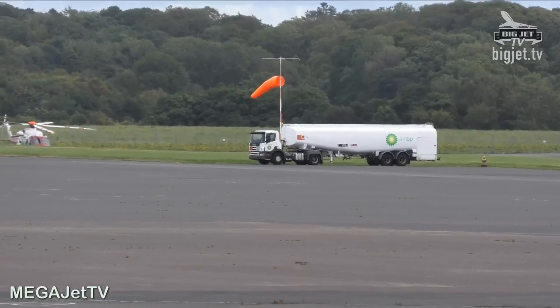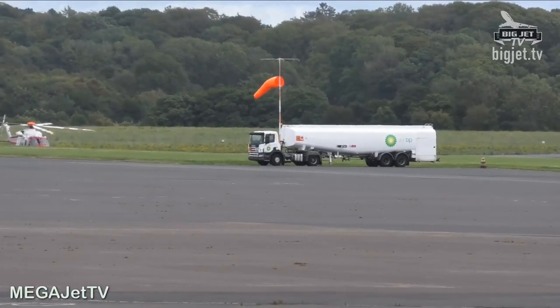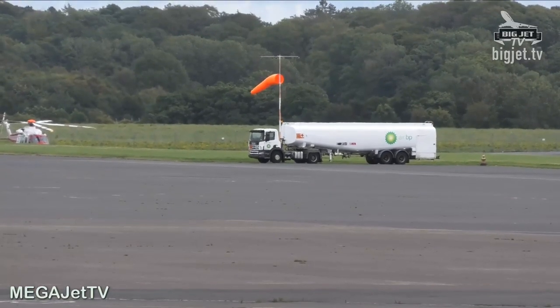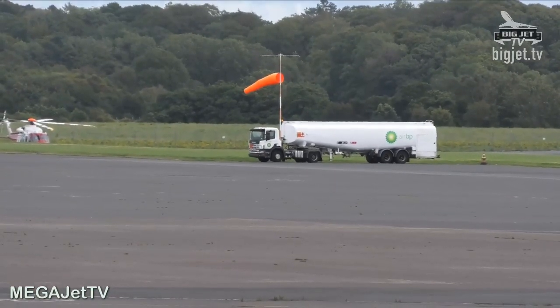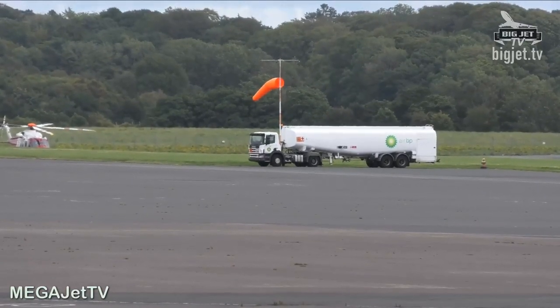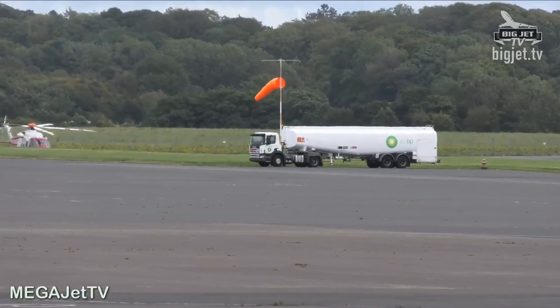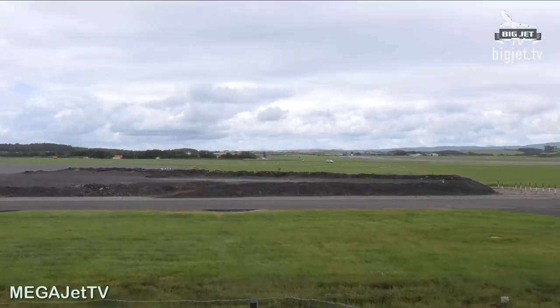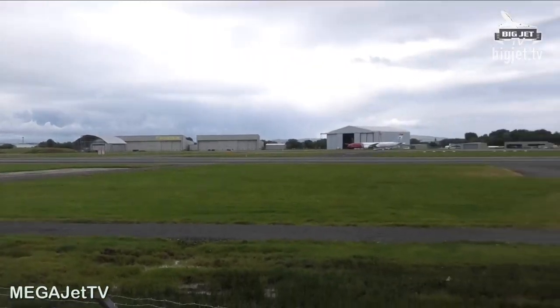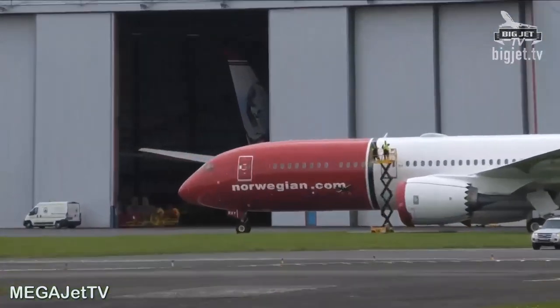Unit cost 250 million. Number built, only the one. Of course, don't forget, folks, the two big humps that you'll see in the middle of the aircraft above the wing are where they hooked up the Russian equivalent of the space shuttle.